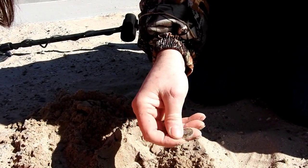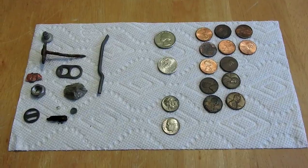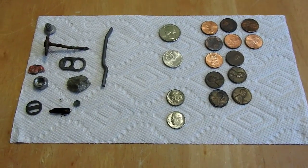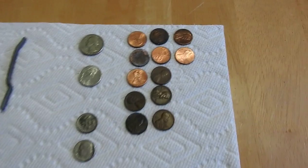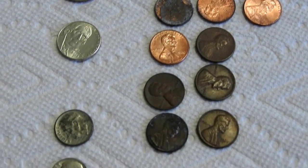Hey, Lincoln. Okay, this is our finds for the day. We weren't out at the beach very long. We weren't doing any serious metal detecting. We found some coins here. Nothing really special, nothing at all special in it.